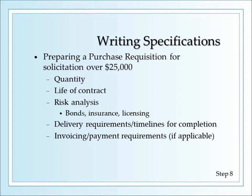When submitting a purchase requisition for a solicitation over $25,000 to the purchasing division, you want to consider the quantity as well as the life of the contract. The standard term is a one-year contract with two one-year renewal options. When preparing your solicitation, consideration should be made to ensure the vendor's performance and to minimize any risk to the state. These considerations include, but are not limited to, bonds, insurance, and licensing. You also want to include your delivery requirements and your timelines for completion. Vendors should understand exactly what is expected of them. When applicable, invoicing and payment requirements should be included.